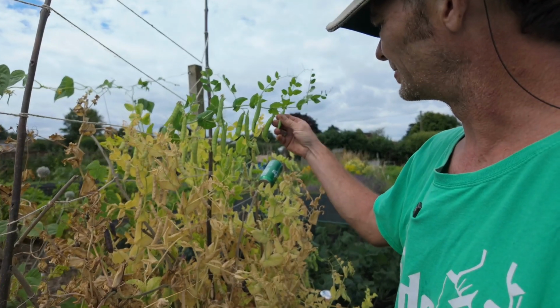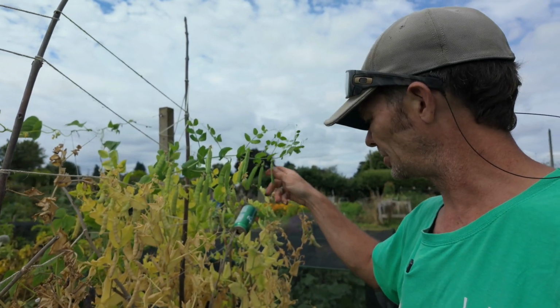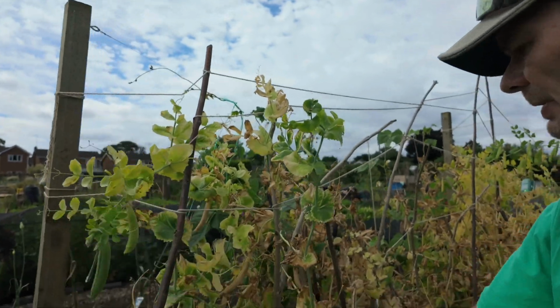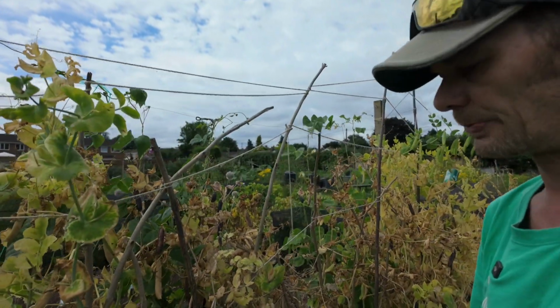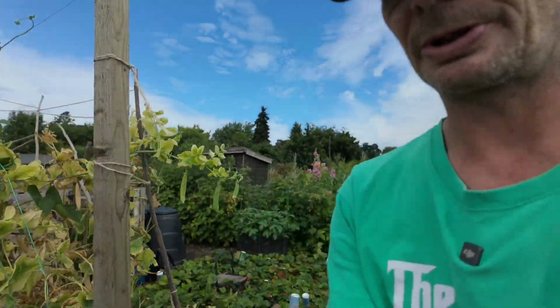They've gone over a little bit, but when the sugar snaps do go over, I normally shell them and just have them as like normal peas. I don't know if you're supposed to do that or not, but that's what I do. The Néné Plus Ultra on here, they've still got a few on there actually. They're looking pretty good. But I'll just spin you around and I'll show you the beans as well.